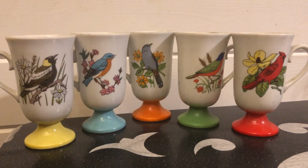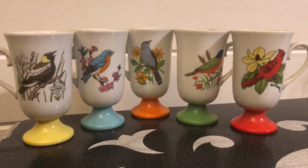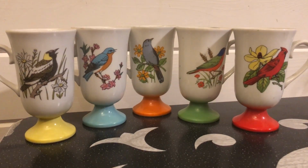I mean, they're not really going for too much, so I was very happy about it anyways. I'm a little sad this busted up. Maybe I'll find one in better condition eventually, but yeah, I thought that was super cool for only $3.